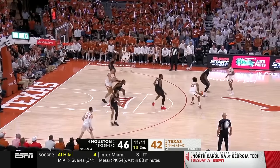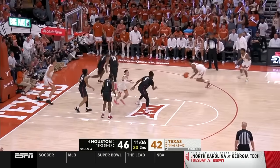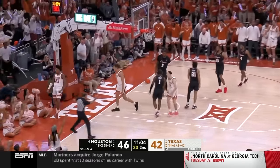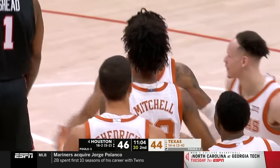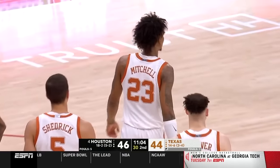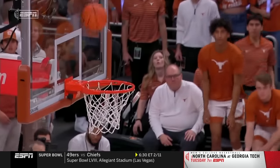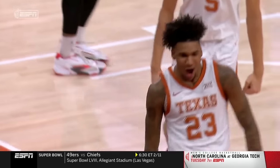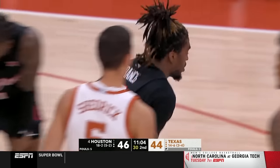They switch and now Shedd is on Shedrick. Mitchell. Tip out, rebound, Texas, Mitchell, and one! Well, we said Texas had to get more aggressive. Watch Shedrick on the backside, keep this ball alive, and then the finish by Mitchell. This young man has had a great sophomore season, averaging nearly a double-double. He was a top six recruit in the ESPN 100.